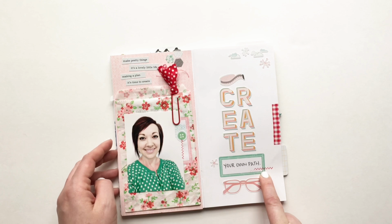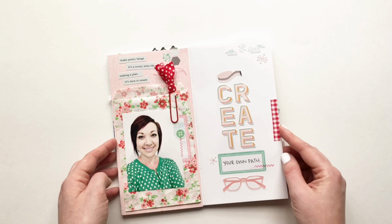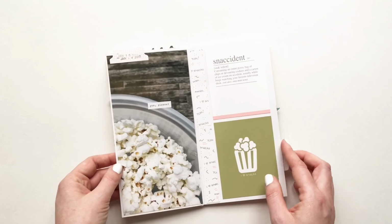And my favorite thing, honestly, about this whole entire layout is the stitch stamp. So she's got a zigzag stitch stamp in the Lovely kit. It is so fun. I'm basically using it everywhere.